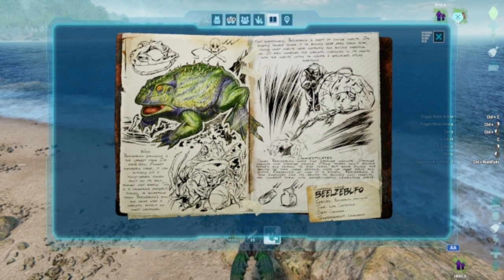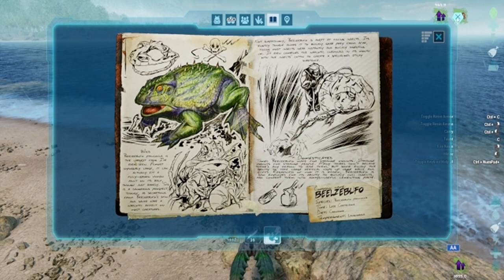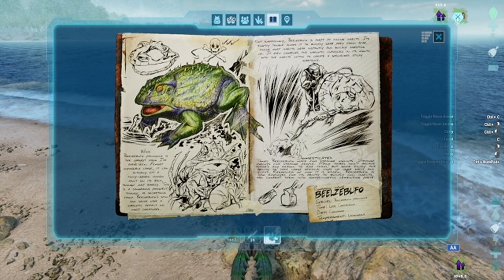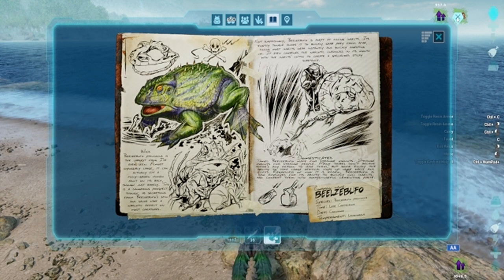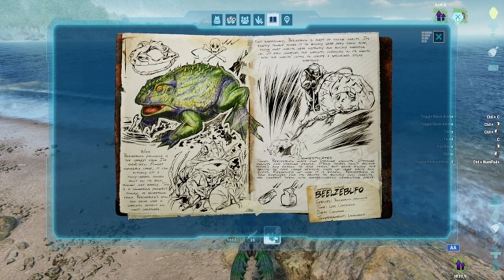Tamed Beelzebufo make for strange mounts for strange people. Many tribes don't believe there's any reason to ride them, but some enjoy the ability to take large vertical hops up huge walls and cliffs. Regardless of how it's ridden, Beelzebufo is almost employed for its ability to quickly cull insects and convert them into always useful cementing paste.